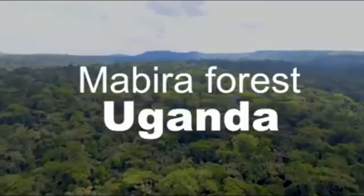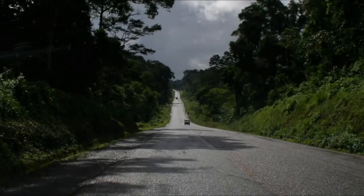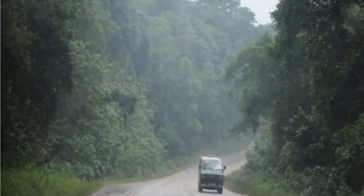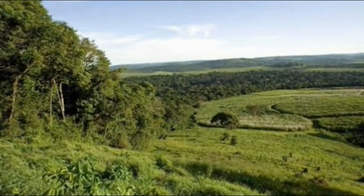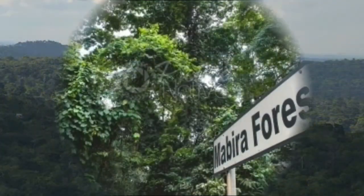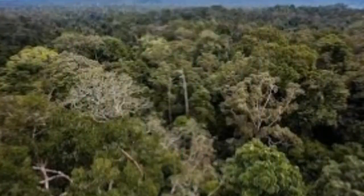This is Mabira Forest. Mabira Forest is one of the biggest forest reserves in Uganda. Mabira Forest is covering about 300 square kilometers in Uganda. Located in Buyikwe district between Lugazi and Jinja.